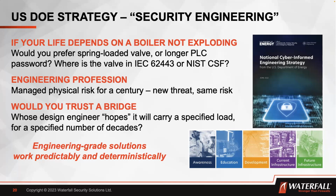How would you like to be protected against the consequences of a cyber attack that misoperates the furnace and causes the boiler to explode? Would you prefer a spring-loaded valve where if the boiler overpressurizes, a steel plate is forced against a spring, the pressure is released and there's no explosion? Or would you prefer a longer password on the PLC controlling the boiler? Most of us would prefer the deterministic. In fact, most of us would prefer a spring-loaded valve or 3, because these things have been known to fail, but they are unhackable. And so the strategy here is focused on tools that the engineering profession has had for decades, sometimes for a century, using physical design, network designs, protection designs to address not just physical risk, but cyber risk as well.